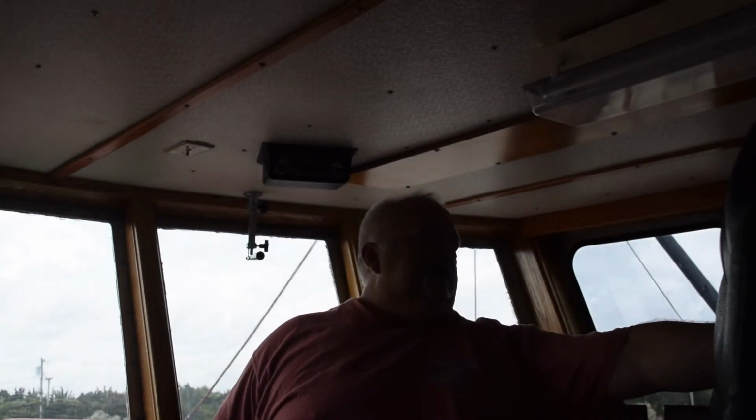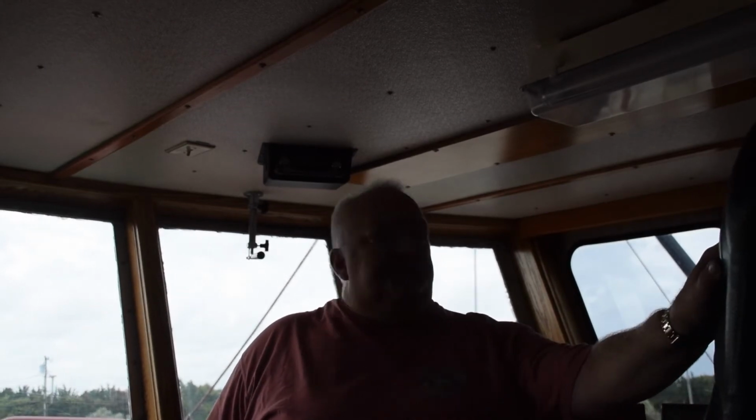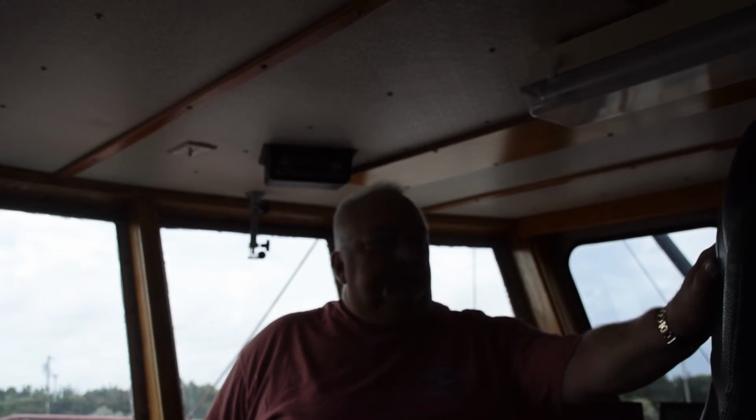From back there, that's where I haul all the gear, and I drive the boat from back there when I'm dumping all the scallops and stuff out. That's where I work. Love my job. Yeah, I'm very lucky with it.